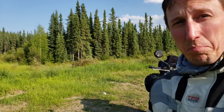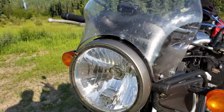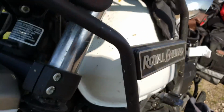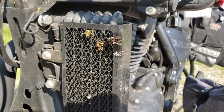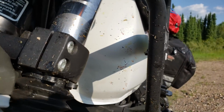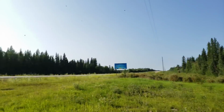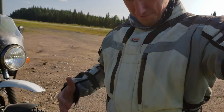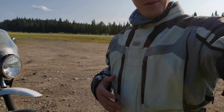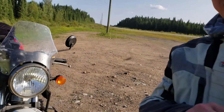But what I've seen a lot of is bugs. There is tons of bugs. Little bugs. Big bugs. I'm not so bad, so that's good. Hey, in fact, the windscreen on the Royal Enfield Himalayan is doing its job. I'm doing pretty good. Let's take a look at my helmet real quick.